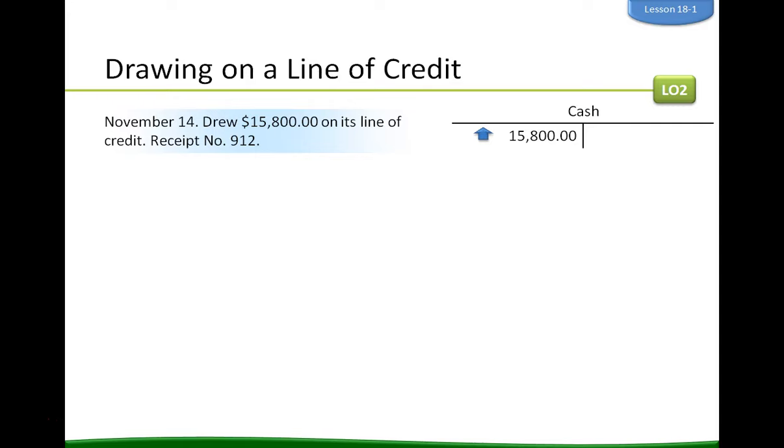Sun Treasures has arranged a line of credit with First National Bank that provides the company with immediate access to a maximum of $50,000. Sun Treasures can transfer money from its line of credit to its checking account using an internet site or by calling a bank loan officer. Sun Treasures pays an annual interest rate of prime plus 2.5% on its daily outstanding balance. The line of credit requires Sun Treasures to pay monthly interest and pay at least 10% of its outstanding balance at the end of every month.